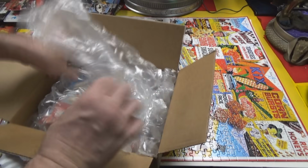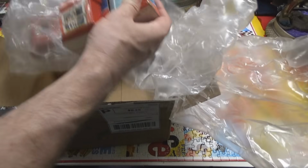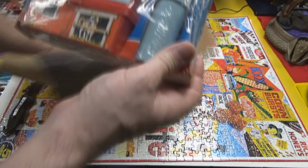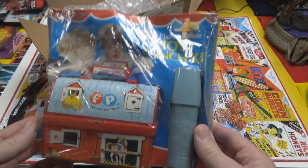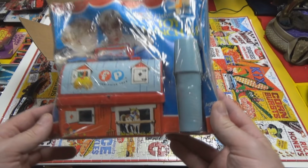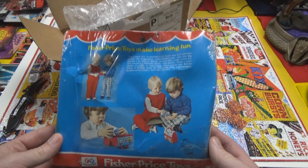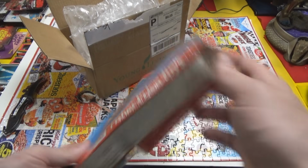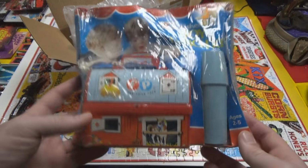Yeah. Now this is amazing. Now this is a lunchbox. This is a child's lunchbox kit. Yeah, it's little. See, I told you. And I actually had this when I was a kid. And a lot of people remember these. And this is from way back. This is like 1973, I want to say. Yeah, there it is, 1973, Fisher-Price.